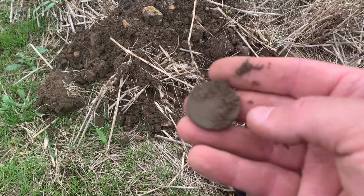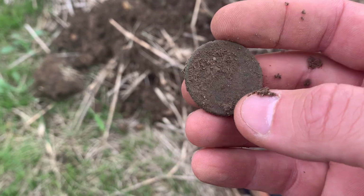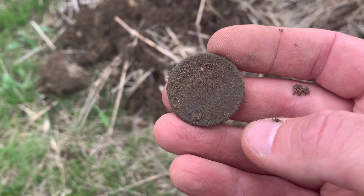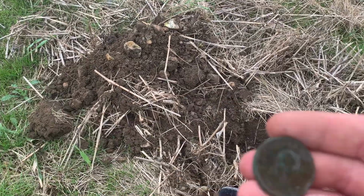Right, I'm not going to scrub it too hard. I'd rather just give it a wash and see what's there. If anything, there's a bit of a rim to it, so we might have a bit of detail, you never know. Right, back in a sec. Well, I'm a happy boy now.